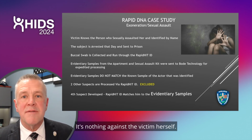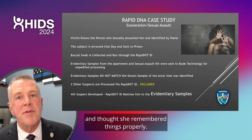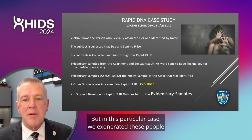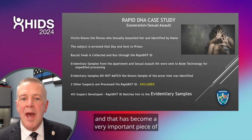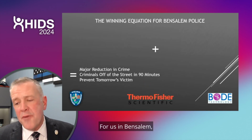It's nothing against the victim herself. I'm sure she was trying to do the right thing and thought she remembered things properly. But in this particular case, we exonerated these people, and that has become a very important piece of how we use this instrument.